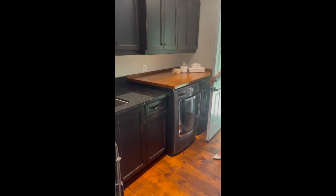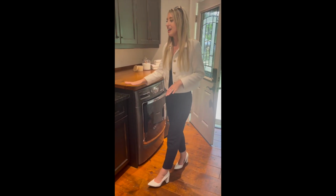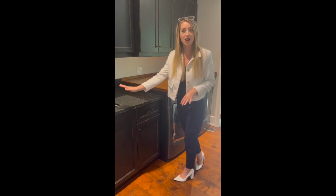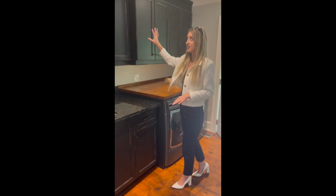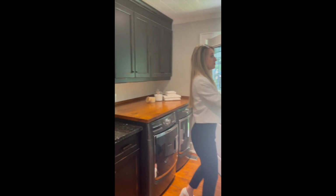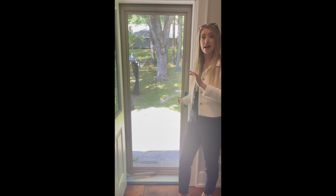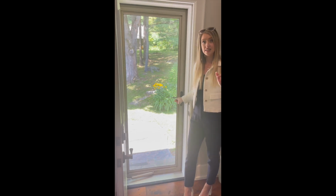So definitely a dream laundry room. I mean, we've got side by side washer dryer here, tons of folding space. Again, we've got this upgraded countertop as well as a sink and lots of storage built-ins, hanging rack above. We've got built-in storage here as well. And this entrance is where I mentioned earlier in the tour where you could have level access into this home.